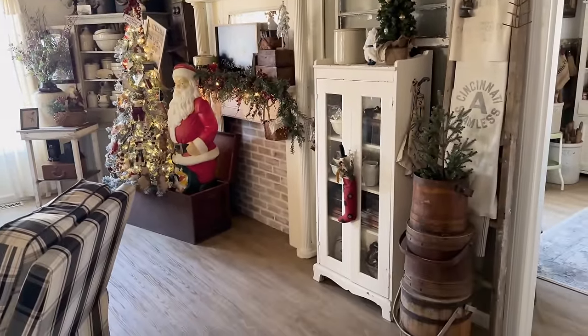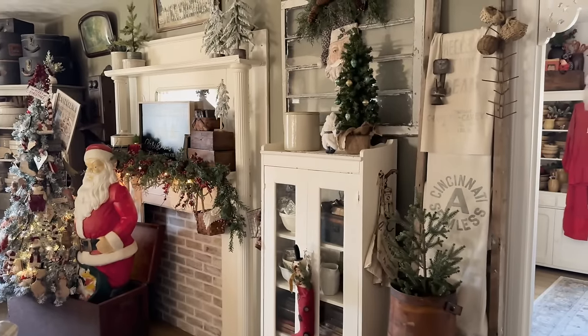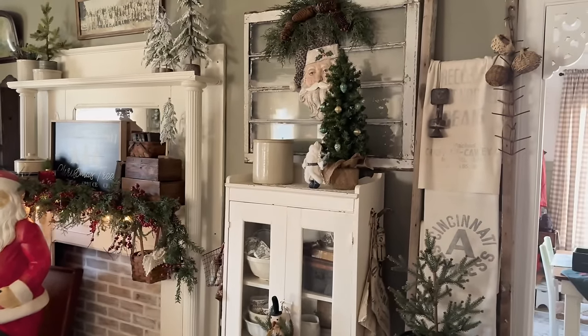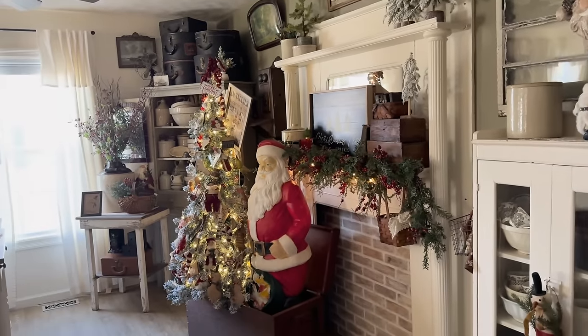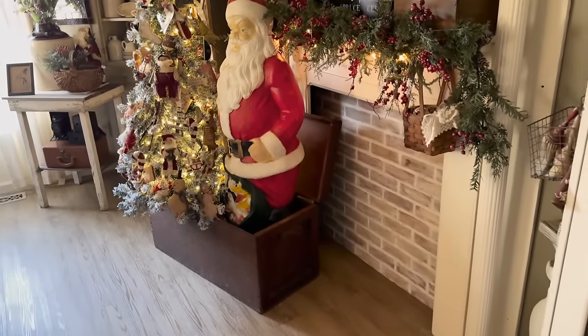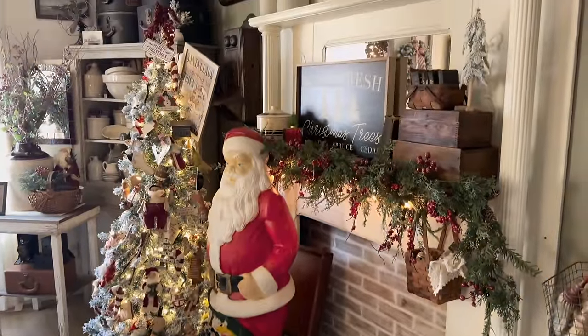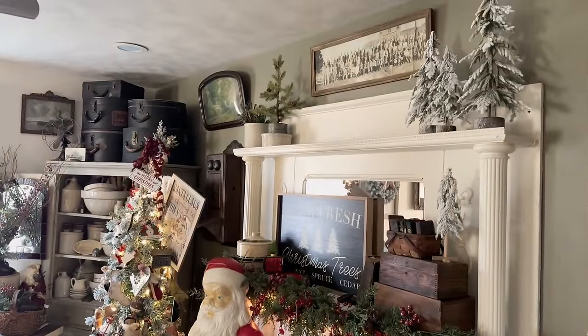And here I have some stacked firkins, and I just stuck some little trees around. One thing you'll notice is I love baskets. I love boxes. So there will be a lot. I love crocks. You will see a lot of that mixed in with my decor.